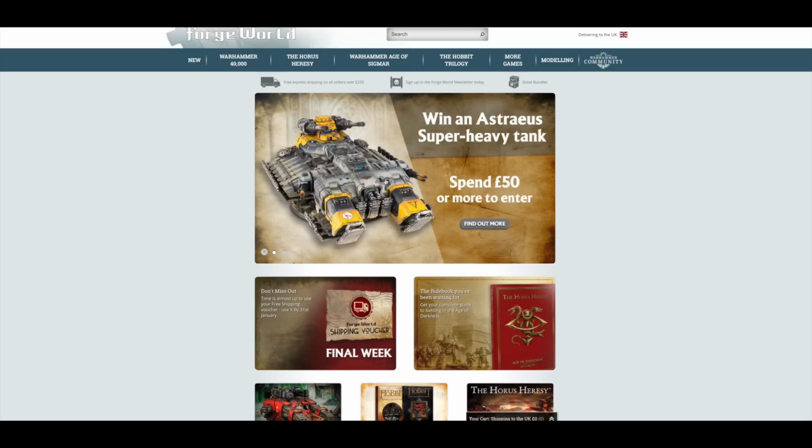So yeah, that's a pretty good deal. Obviously the Porphyrion was the best deal out of all of them because it's worth £330, and this Astraeus is I think £220. But in actual fact, it's worth mentioning that they've actually had 5 prizes up.